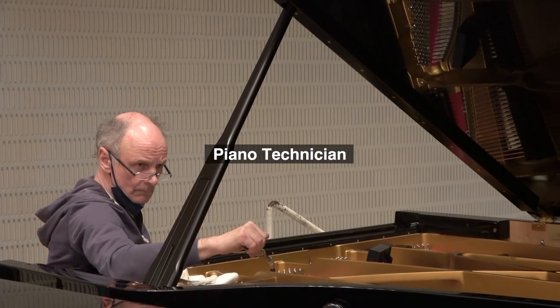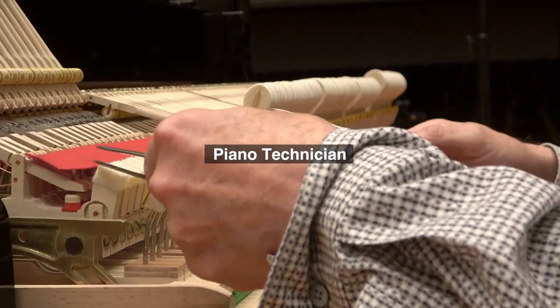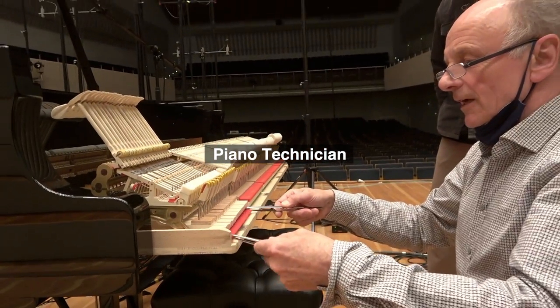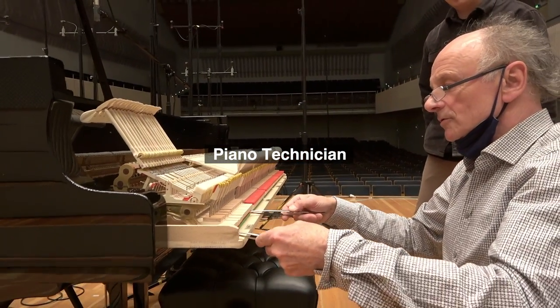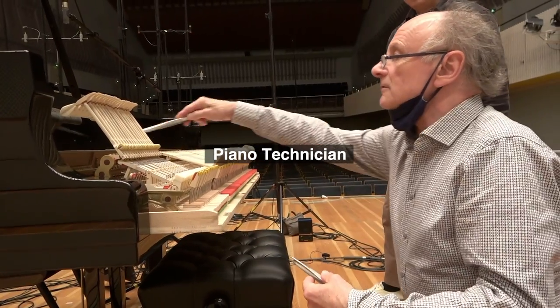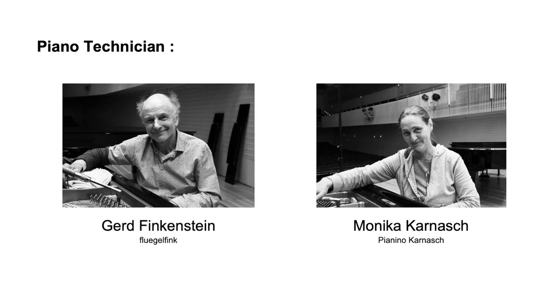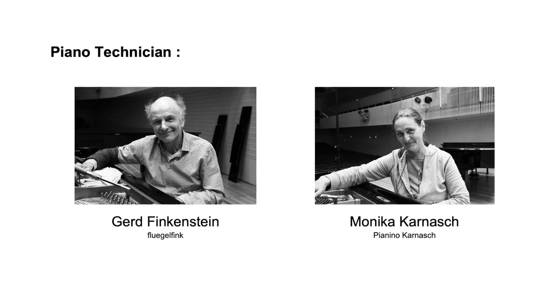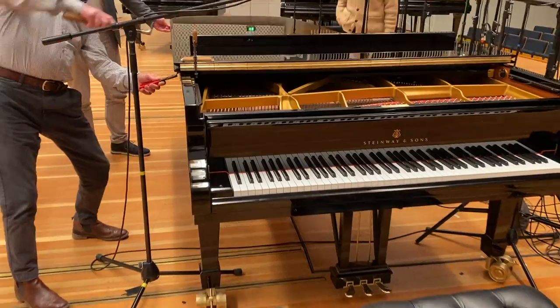You need a good piano technician. The effort of the technician is so important that the piano music cannot be completed without a tuner, who can understand the pianist who wants to express music through the instrument. This time, we got a lot of help from Mr. Gerd Finkenstein, a specialist trusted by many pianists in Germany.